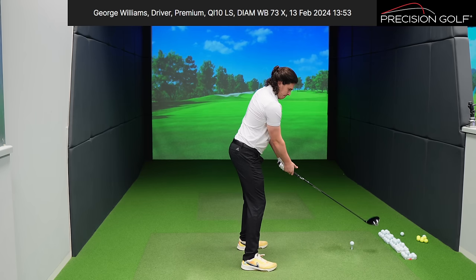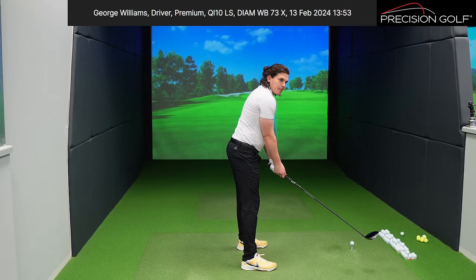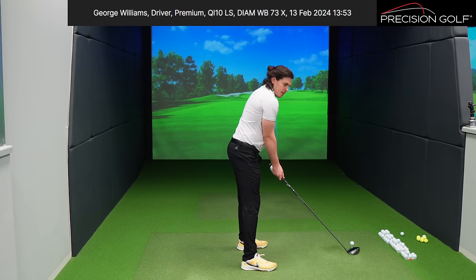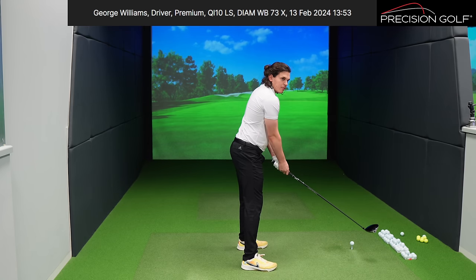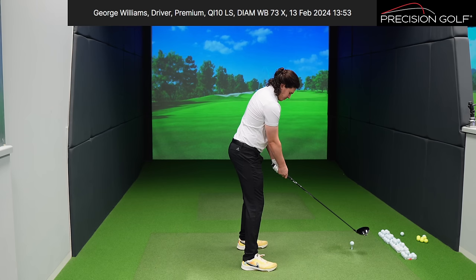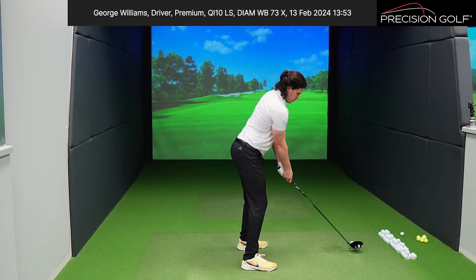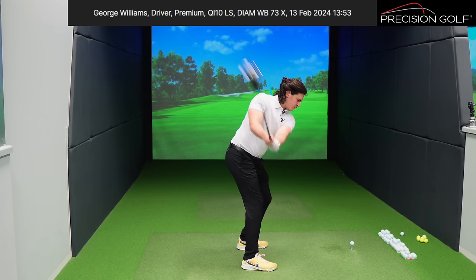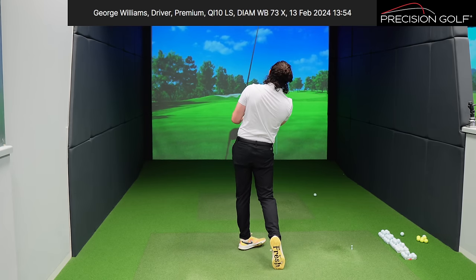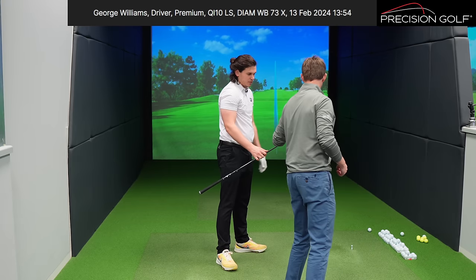Because for some players, you get the club dropping behind, it leaves the face open. Others, you get the head dropping behind, it makes them fetch it. So we all react slightly differently to the change. So there's no, if someone hits it a certain way, okay, this change will create this. It might, but it might go the other way. I'm going to take the dead weight up a little bit.